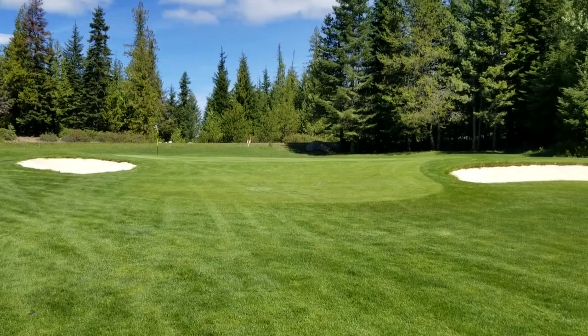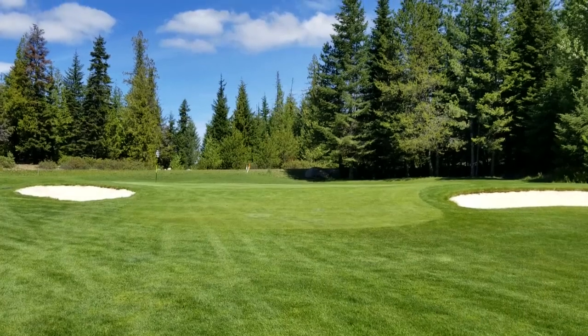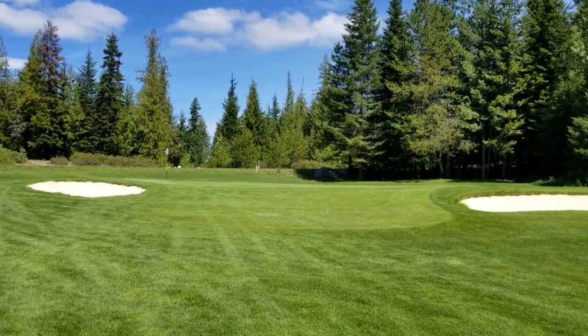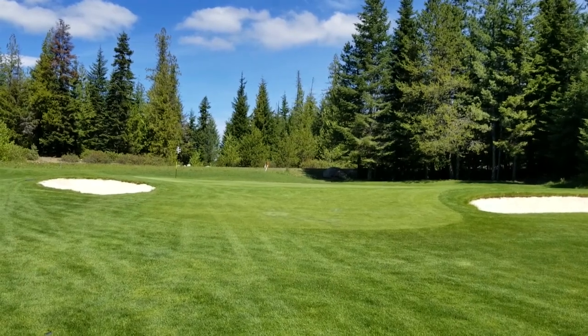Here's a shot of the sixth green. Sand bunkers on either side. Greens are in really good shape. A little slow, not really fast, but still in really good shape.